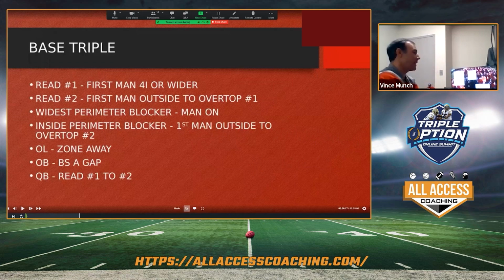All right. Getting into our base triple, if y'all have any questions, please let me know. But getting into how we install that and the different ways that we run it. So for us, read number one is the first man 4-eye or wider. We let our tackle dictate that. He's going to make the decision if that guy's a 4-eye or a wider. He dictates who number one is.